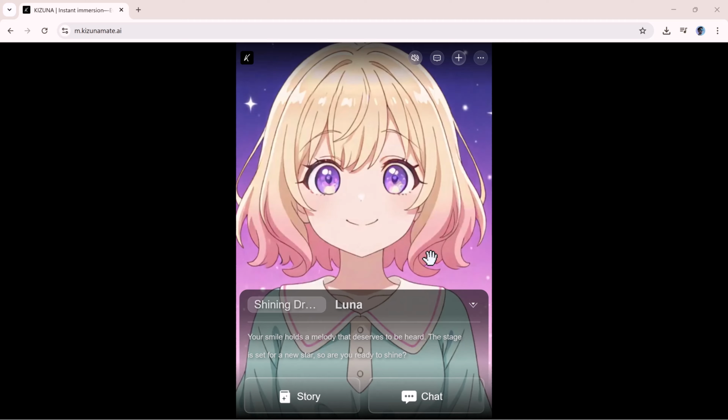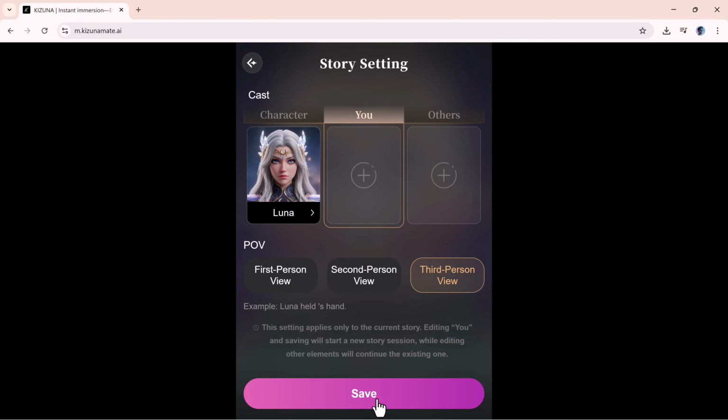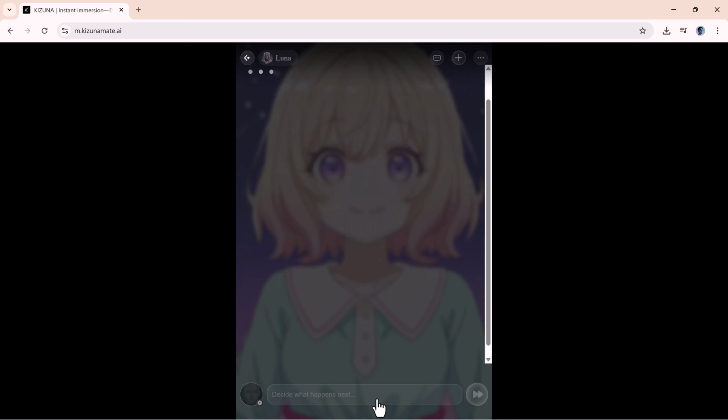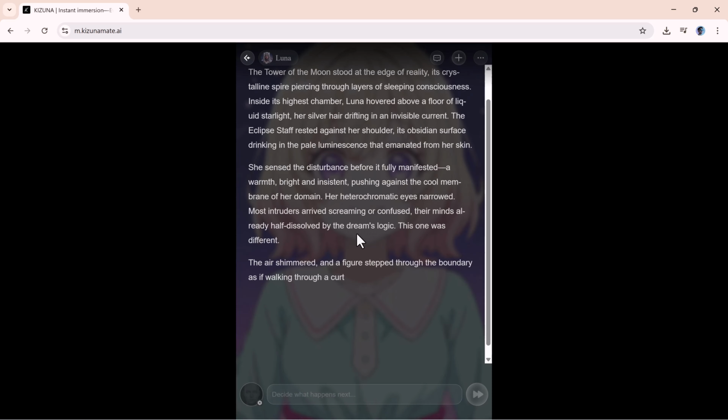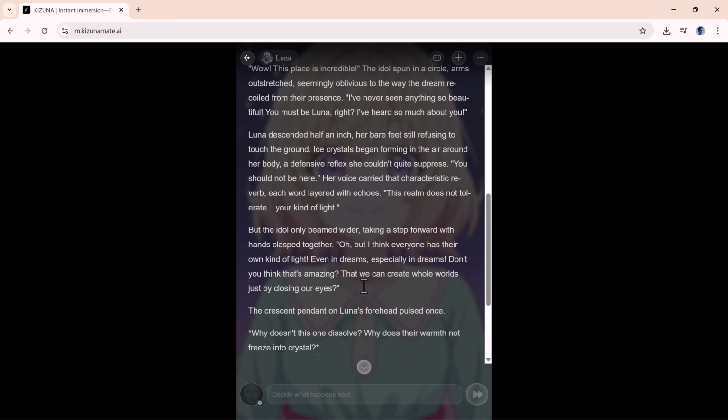From uploading your own anime-style videos to stepping inside scenes that feel alive, this doesn't feel like just another AI app. It feels like a new way to experience fandom, slower, more personal, and more creative.